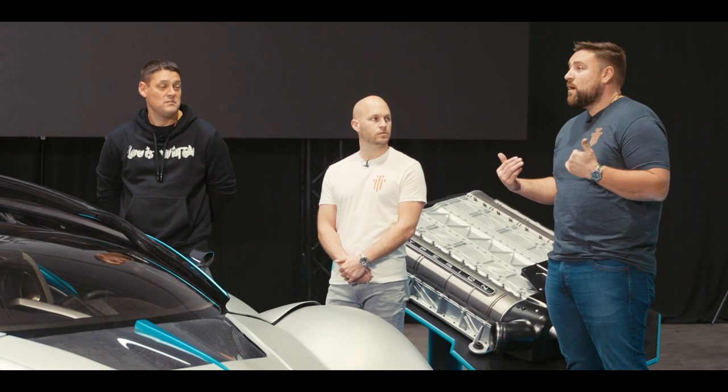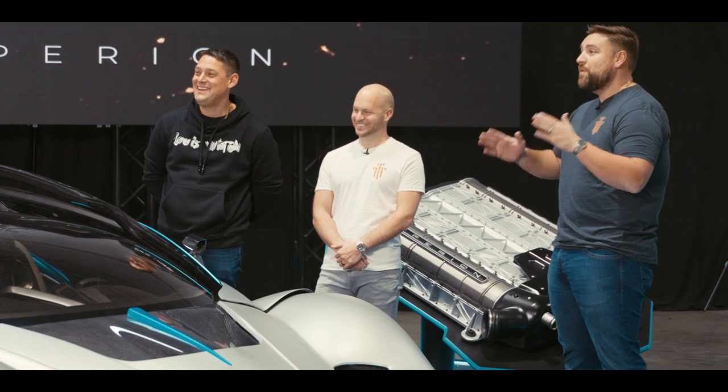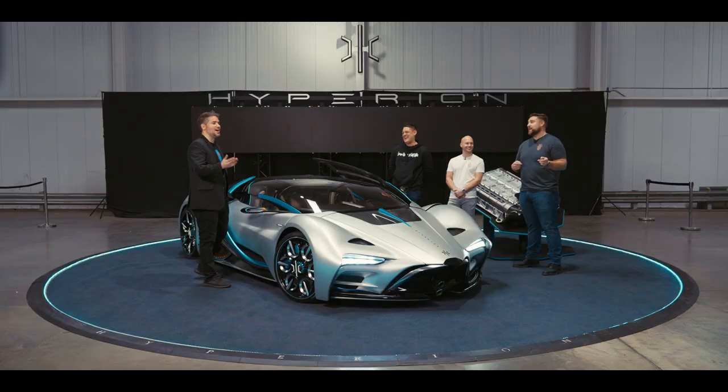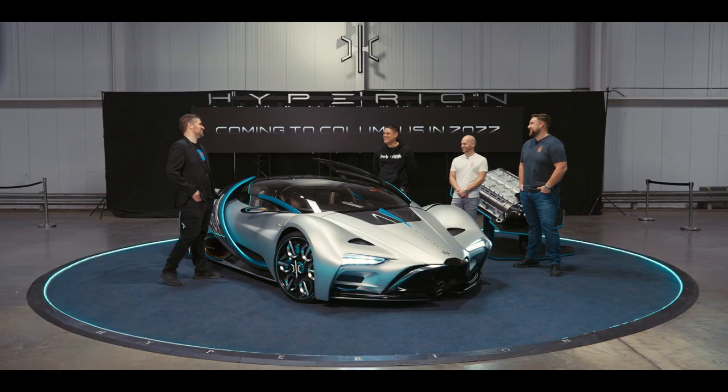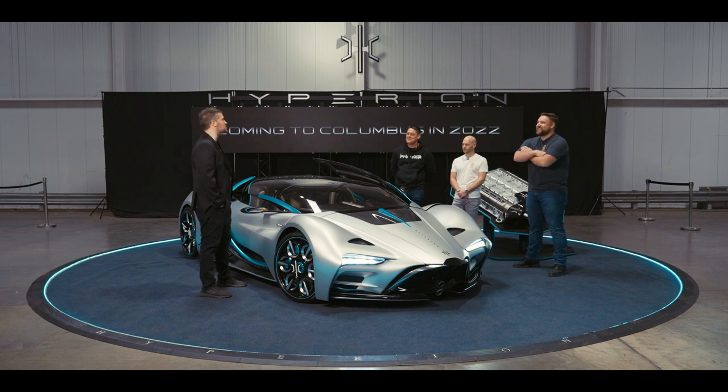So we're like your target market, right? We'll have it right here. We'll have one of these cars. We'll be your high mileage test mule. Actually, we will just drive the absolute shit out of it. I'll be honest, it sounds like a great idea. We'll take it through the snow. We'll do everything with it. It's got to go through the snow.